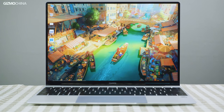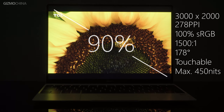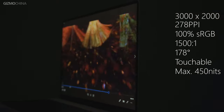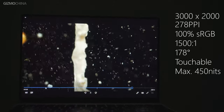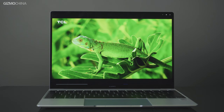There's an excellent multi-touch display featuring a decent 3:2 aspect ratio with 3000x2000 pixels. It offers a maximum brightness of around 450 nits and 100% sRGB color coverage, with a relatively high black value resulting in a contrast ratio of 1500:1. With the naked eye, the color presentation is as good as what we have seen on Apple MacBooks.